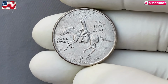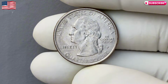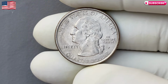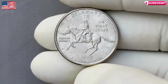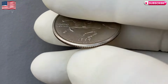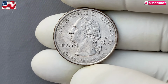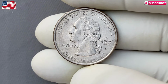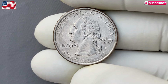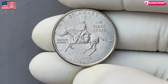$66,000. Now, you might be wondering, how can you tell if you have one of these error coins in your collection? It's actually not too difficult once you know what to look for. The key is to examine the area near the horse's mouth on the reverse side of the coin. If you see a small line or raised ridge near the horse's mouth that resembles a spit, congratulations, you might have a spitting horse quarter on your hands. It's important to note that the condition of the coin also plays a huge role in its value. A coin that has been well preserved, with sharp details and no wear or scratches, will always be worth more than a coin that's been heavily circulated.